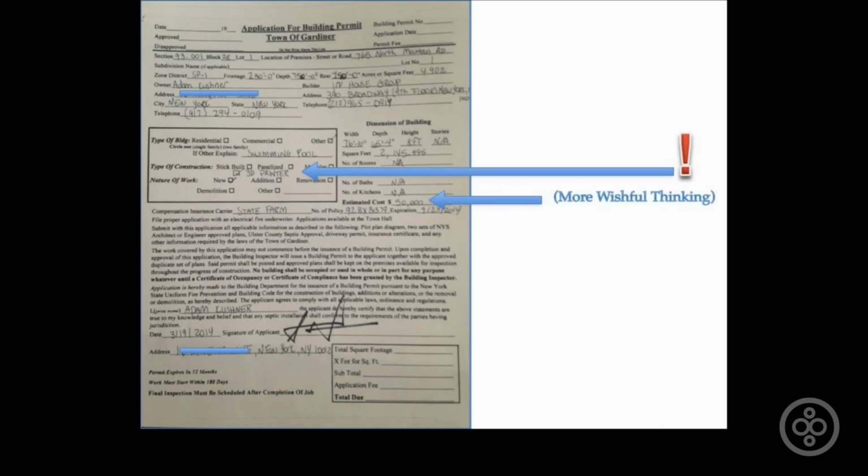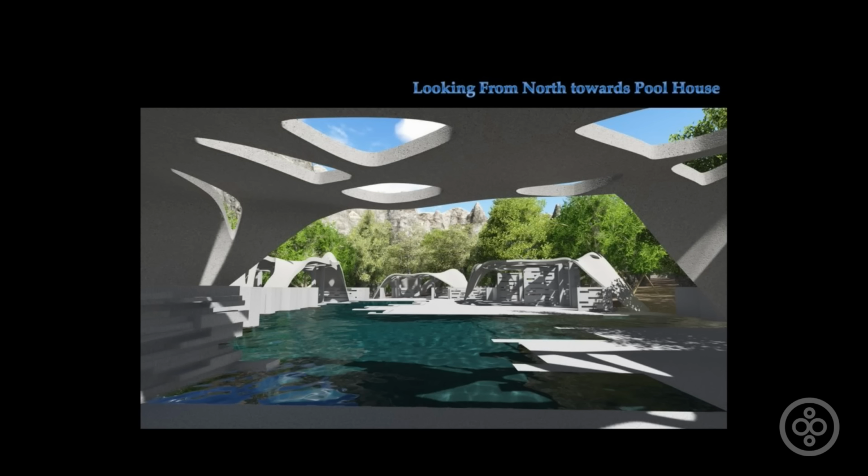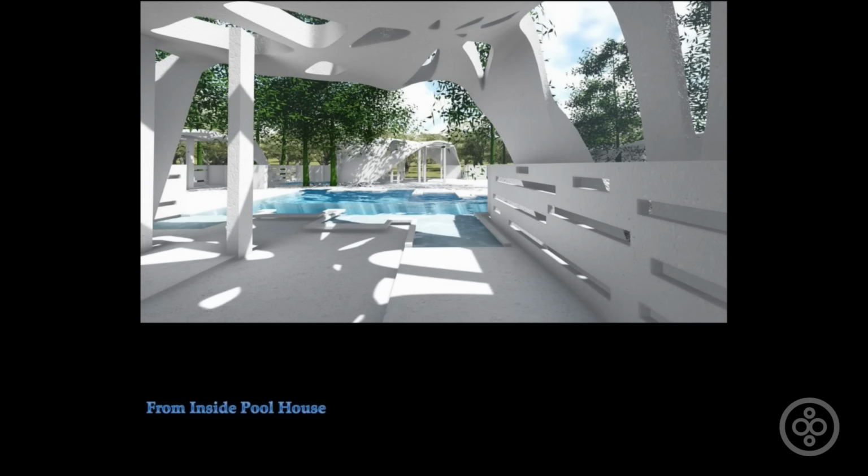Here is the permit that we received for the 3D printing construction project. And here is the first rendering that I'm going to go through and show you. What we're looking at right now is the pool with the cabanas and these multiple independent structures within them. Here's another view. Yet another. I like that one particularly.